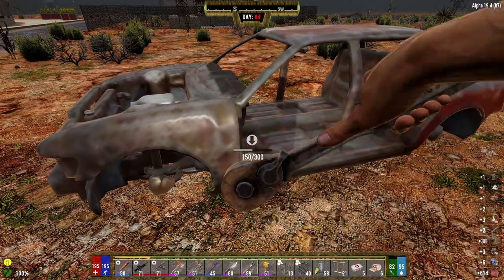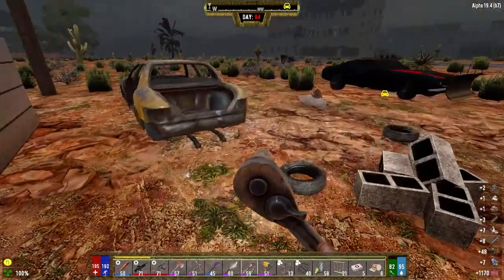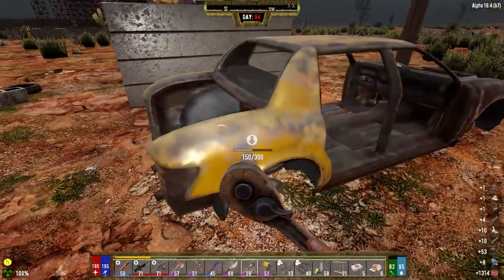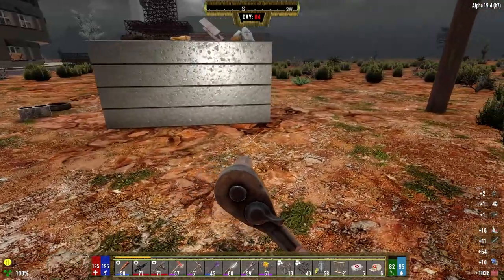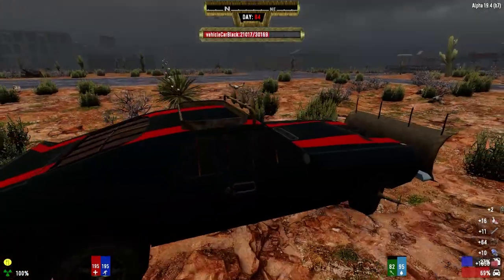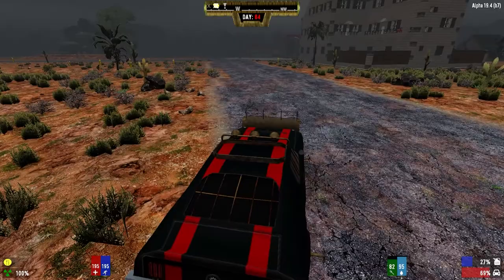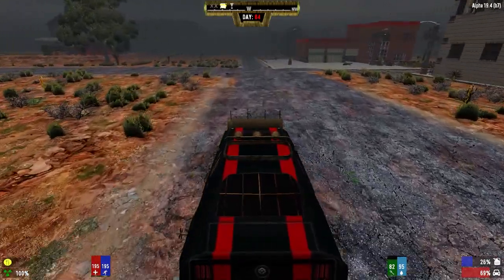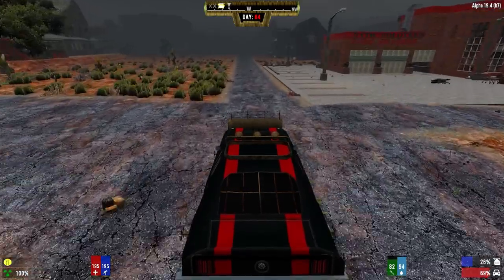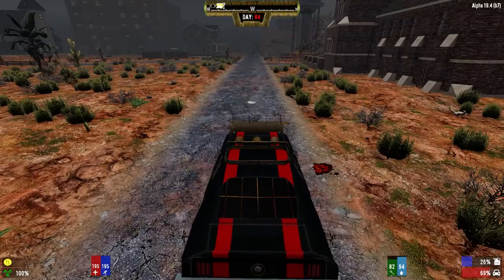Come on, battery. Another engine. There it is. I was just about to say, let's get out of here. There's the battery. Okay, perfect. Now we got five. Five and two for the power for tonight. Let's hope that power doesn't run out. I don't think it will with the two batteries. I think it'll be just fine.